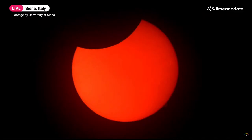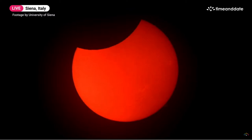Here we've got our feed. Once again, the clouds have parted, but they are trying their best to hang around. They clearly like us, but we don't like them, so clouds, it'd be best if you went away. But there we are, Siena in Italy. Beautiful, beautiful clear skies and a fantastic eclipse. Look at that beautiful bite taken out of the sun. It looks like Pac-Man yawning. What a beautiful sight to see.